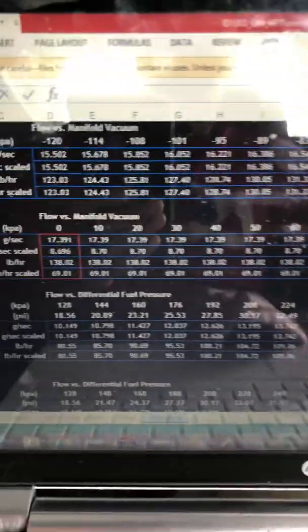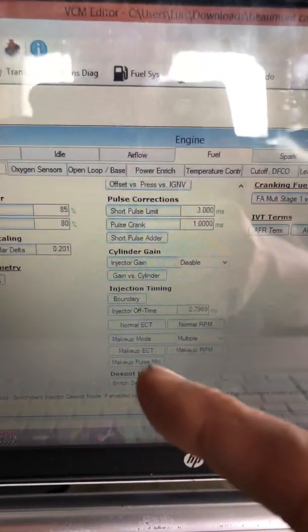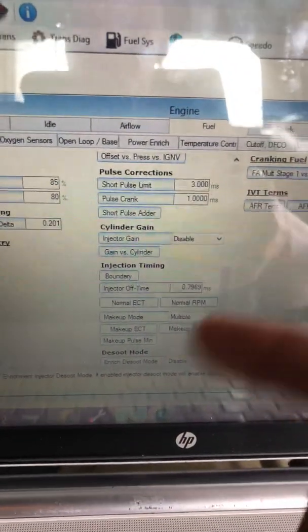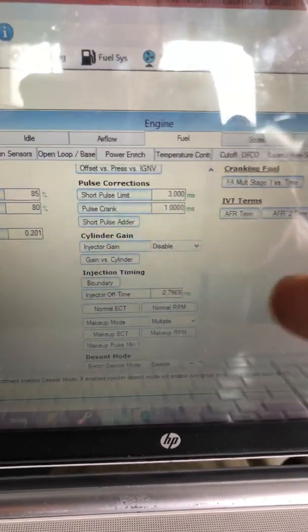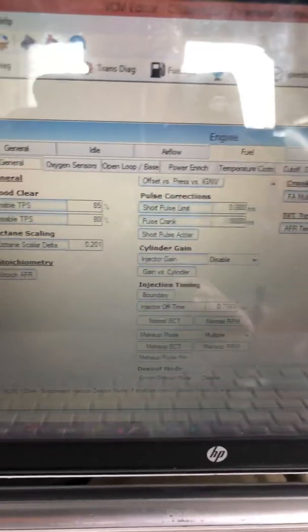So what does that do? It makes the computer think that it's got half of the injector that's in it, so it's constantly chasing its tail, never knowing that it's got enough fuel. It's got way too much flow rate for the injector, so it's pulling half of it back. It's a total screw up.